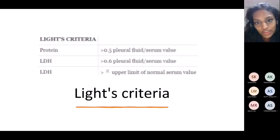So there's another criteria, fortunately. This is the Light's criteria. Generally, the fluid will be an exudate if one or more of the following criteria is met. Also, if a patient presents with a unilateral effusion, that's more typically exudative, whereas bilateral effusions are more typically transudative. So that's something to keep in mind as well. Okay, so the Light's criteria: the protein would be more than 0.5 pleural fluid over serum value, LDH more than 0.6 pleural fluid over the serum value, and LDH more than two thirds of the upper limit of the normal serum value. So again, if one or more of the following criteria is met, that's exudate.